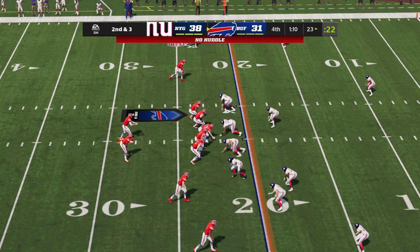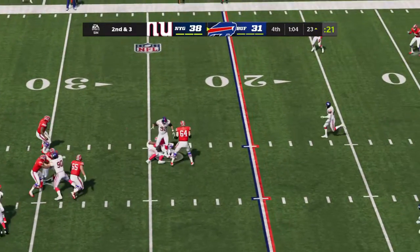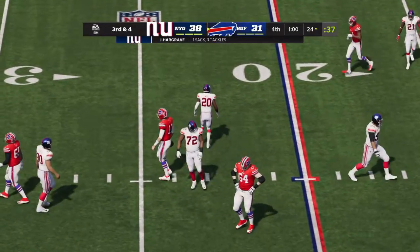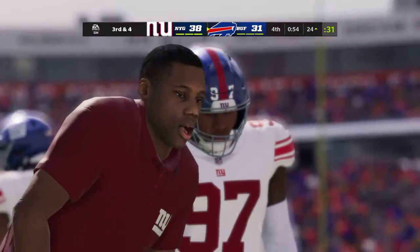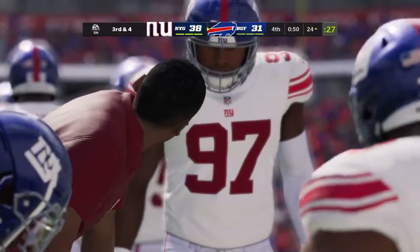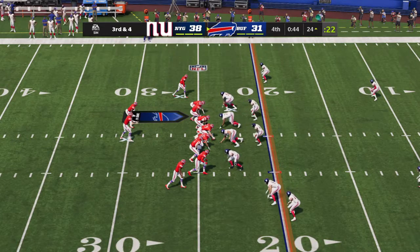Now the Bills will hustle to the line. Here's Allen. And he can't get a throw off. He's taken down. What a huge play at this point in the game. Javon Hargrave, the D tackle, getting the sack. They'll get to the line here, but remember, it's also 3rd down.